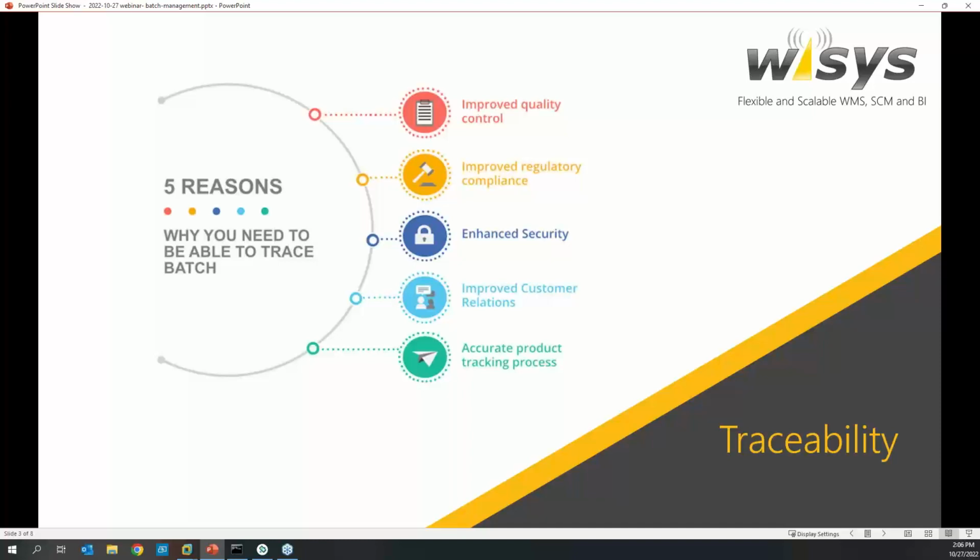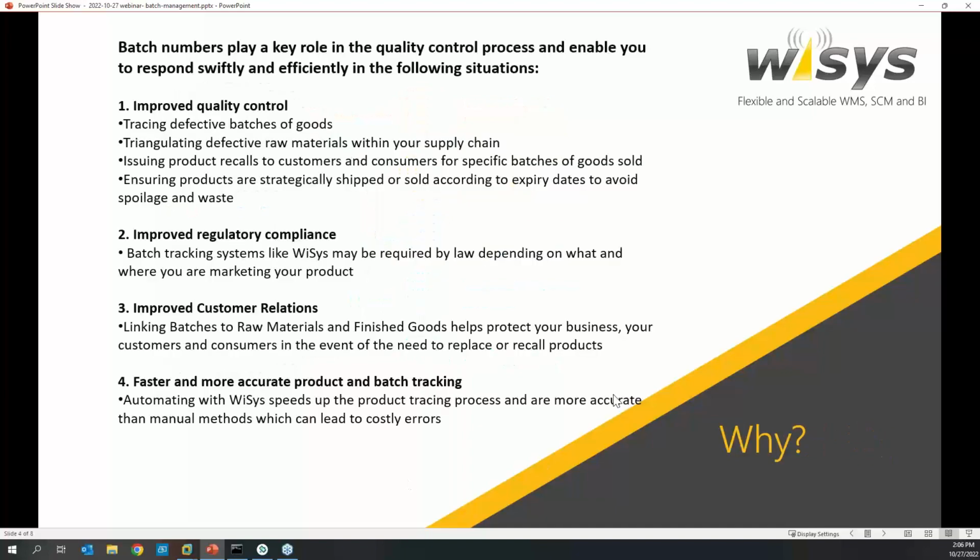So, not only food, but when you're talking about chemicals and things that have recipes that need to be mixed, those can always be improved on, and they can always be adjusted. Having batch tracking allows me to review that information in real time as well. And obviously, accurate product tracking is what we're going to accomplish today, so you get that clear visibility into tracking batches.